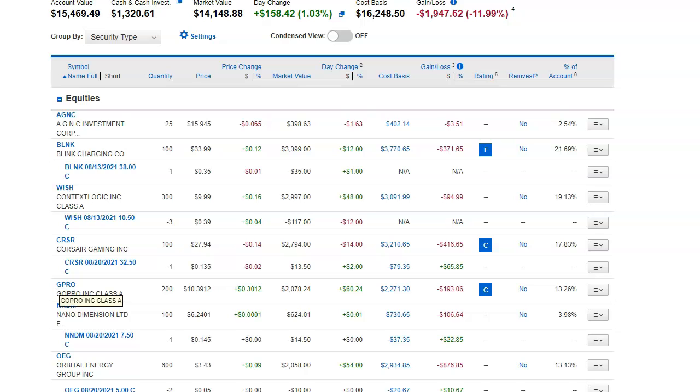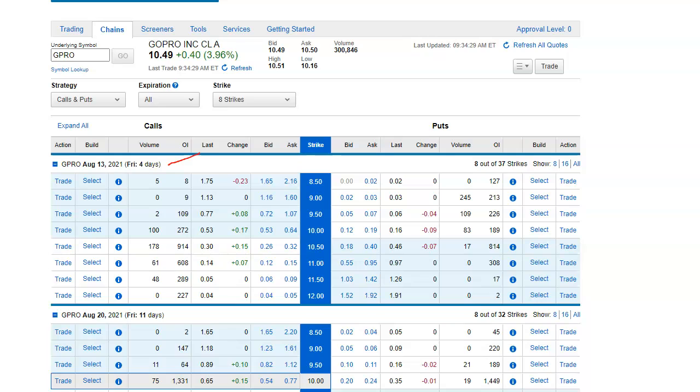We're going to move to the next one, GoPro. We have 200 shares. Cost basis $11.36 a share. Click on the down arrow, go to options chain. And we are 4 days out, $11.36 is our cost basis. We'll do $11.50, the first one above that. Click on trade.